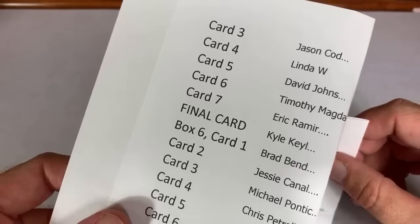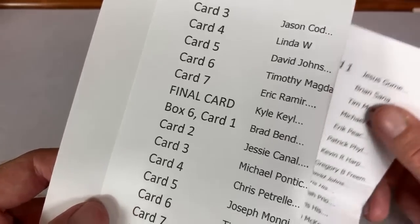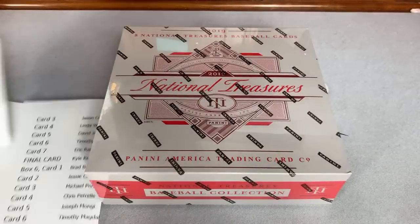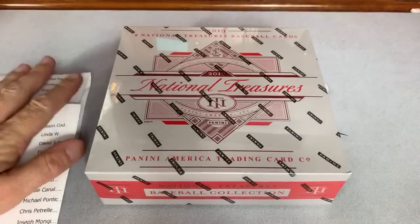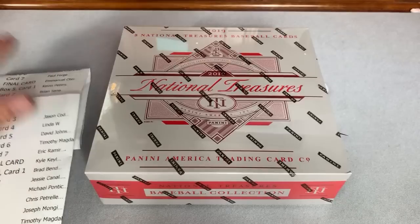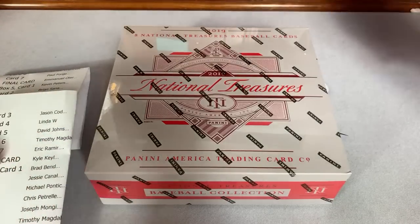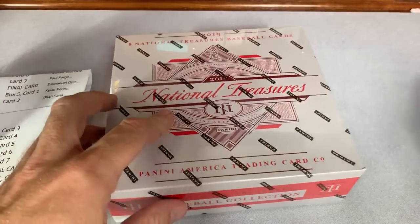Linda W's got card 4. David's got card 5. Timothy's got card 6. Eric's got card 7. Final card goes to Kyle. Doing pretty well, Liam. Hopefully you're doing well as well. Thank you very much for stopping in, man. All right, so I guess let's go like that. Use my partially used top loader case to kind of anchor that.